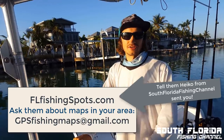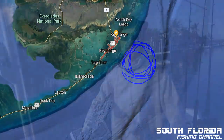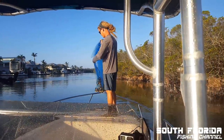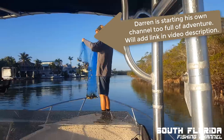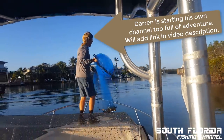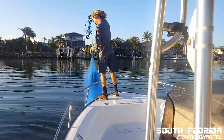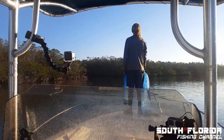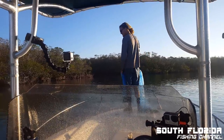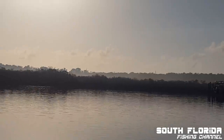And I got a bunch of good looking spots out at the Key Largo humps, so we're going to try those instead of the Isla Morada humps this time, see what we can get out there. See if we can hook up on some live bait here. Master Darren at the net. Nothing. We'll get him. Some live bait would be a great addition to our bait options.